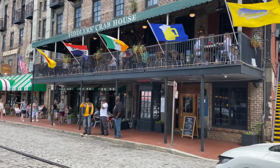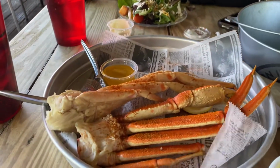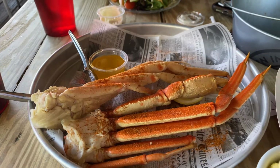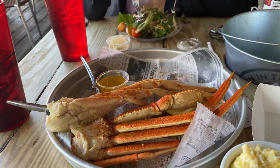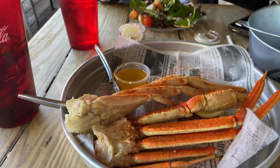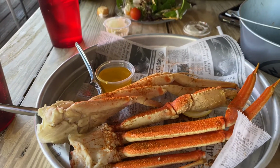We dined at a place here that was very mediocre. The service was poor. The views were great, but these crab legs cost like $60. And for half the cost, you could get something better at Eat at Joe's. So just be cautious of that as you look for a place to dine in Savannah. The best places are not always on River Street in the dining district.